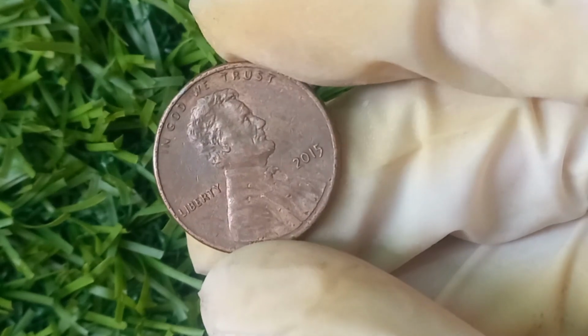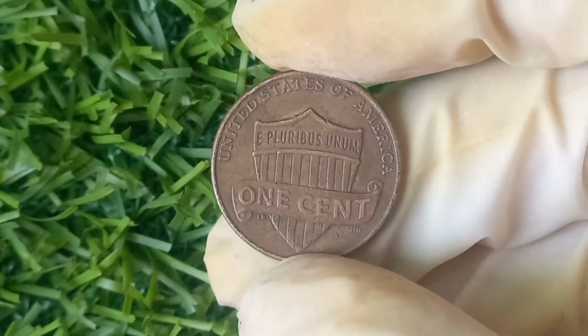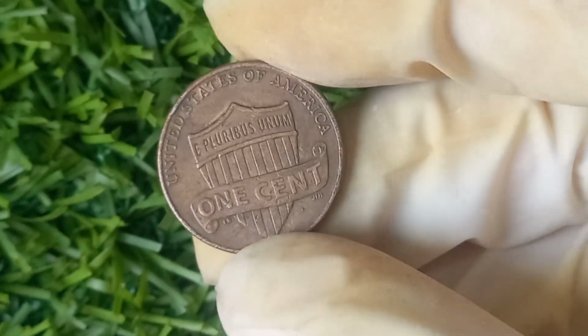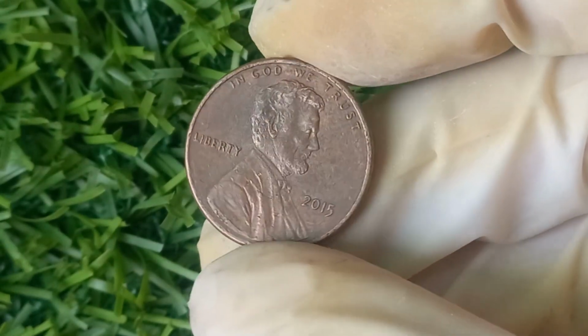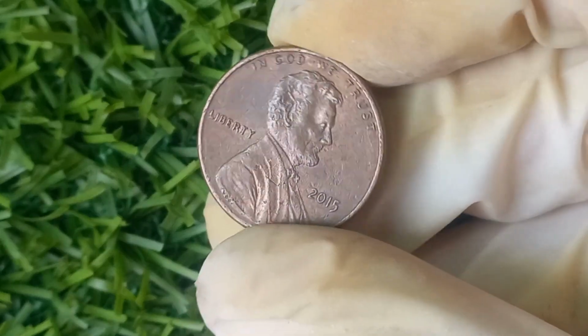Imagine this: you walk into your kitchen one morning, coffee in one hand, coin in the other, and you check the latest market listings, and there it is, a nearly identical 2015 Memorial penny just sold for $1.10 million. That moment right there is the one that changes everything from that point forward. You're not just someone with a lucky coin, you're someone who cracked the code, who recognized opportunity and took action when others didn't.